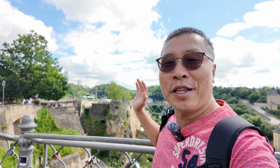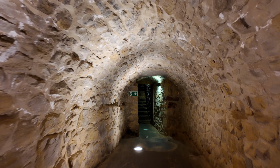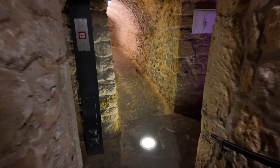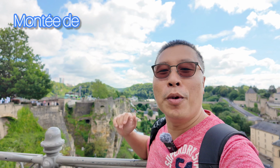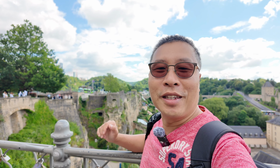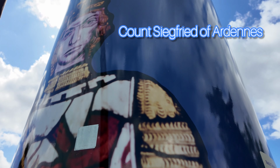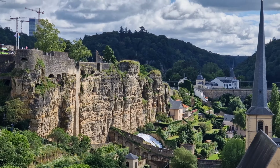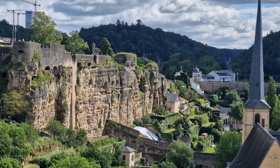Well, behind me, you can see the Bock Casemates, which is an incredible network of underground tunnels and galleries carved into the rock. These tunnels played a crucial role in the city's defenses throughout history. Located beneath the Bock promontory, the Bock Casemates have a rich and fascinating history dating back to the 10th century. Originally, Count Siegfried of the Ardennes built a fortified castle on the Bock promontory in 963, taking advantage of the natural fortifications provided by the rocky outcrop.